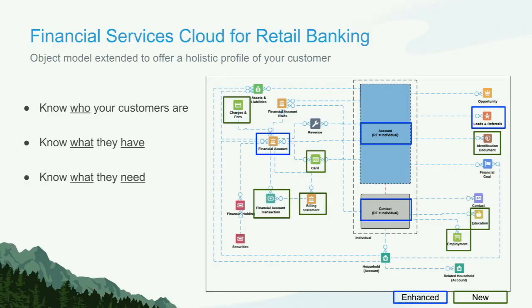The first thing to really understand how we started are the enhancements we've made to the object model to extend and offer a holistic profile of your customer. We continue to use that as one of our main design principles, extending the single pane of glass no matter who the user is now in the financial institution. And for banking, retail banking specifically, we focused on 3 key areas in order. First thing, very important to know who your customers are. Additional detail that's definitely required in a banking or a transactional interaction.